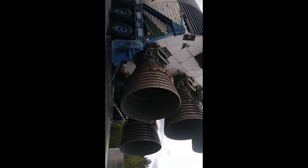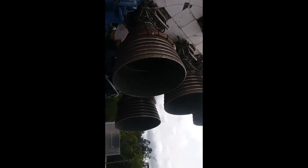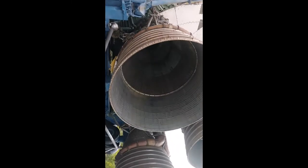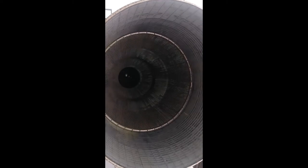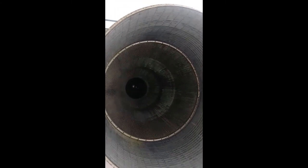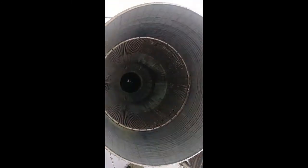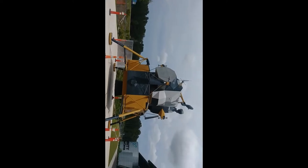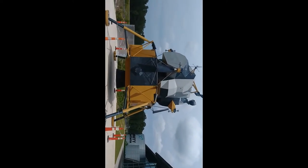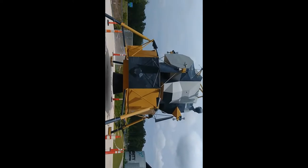Here, I didn't get to show y'all what it looks like inside of it. It looks like it's made out of copper. I'm guessing that because of the green in there. I should really stand next to it and get a picture to show how big it is. And this is what they say, this is like a replica of what they say they landed on the moon with.